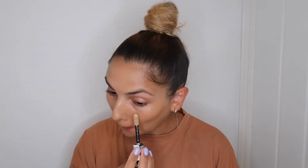So I'm just going to use what I have to hand, and that is this Infallible L'Oreal concealer. Really good. This is in the shade Cafe au Latte. I don't know, it's 331. State of my hair. I've run out of hair product as well. How am I even going to film this video?